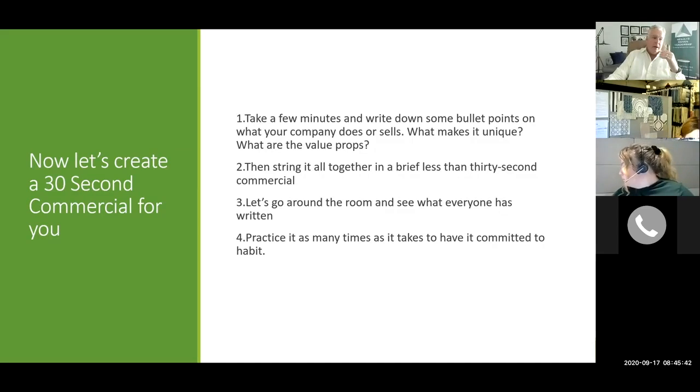And then it all comes down to practice. It's one thing to come up with a 30-second commercial. We've got to say it, and let's say it in front of each other, not to clients. Let's practice internally versus externally until you're really comfortable with it rolling off your tongue. And there's nothing wrong with taping it up at the top of your computer so that you've got a cue card to work with until you get really comfortable with it. Sound good? Yep. Okay.